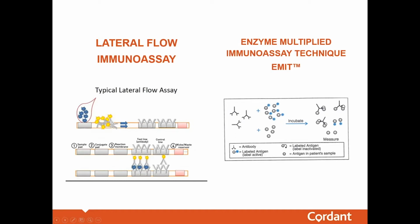If drug is bound to the antibody, then the marker antibody cannot bind to the antibodies that are generated against the drug. Then in the control line, these are the same antibodies to the drug, but the conjugate is directed against the drug antibody, and this is basically a control line. So the conjugate antibody binds to these antibodies, the immune complex is formed, and a color is generated. And I'll show an example of that in a little bit.